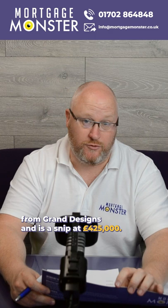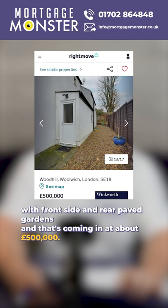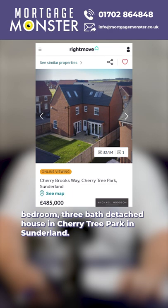Property two is a 3-bedroom, 2-bathroom, semi-detached house in Woolwich with front, side and rear paved gardens, and that's coming in at about £500,000. There's also a 6-bedroom, 3-bath detached house in Cherry Tree Park in Sunderland. It's only a couple of years old and simply stunning.